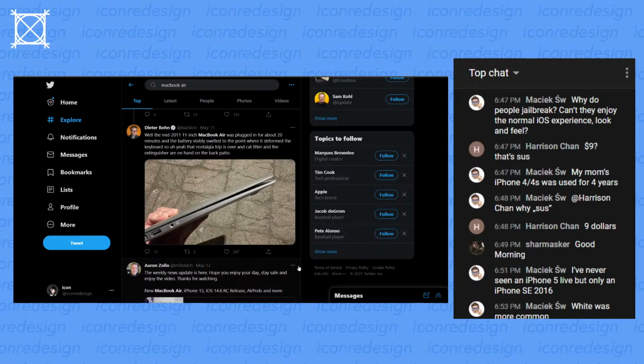Ooh. Kettle and fire extinguisher on hand on the back patio. For about 20 minutes. Ooh, yeah. Spicy pillows.